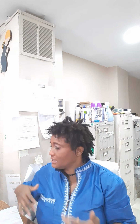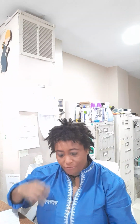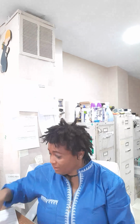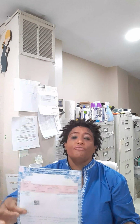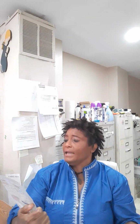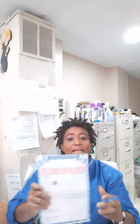Let me read everything back to you without making an explanation. The first one I'm going to need is the title of the vehicle. It could be a Virginia title, it could be from New York. Any title that shows proof of ownership. It must say the state name, and then it says certificate of title. That's what it will say.